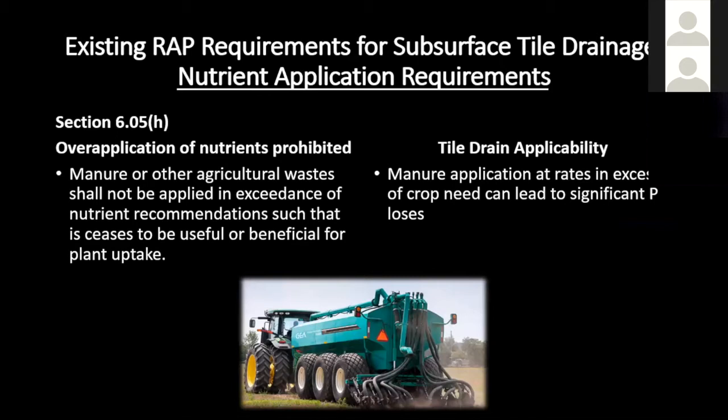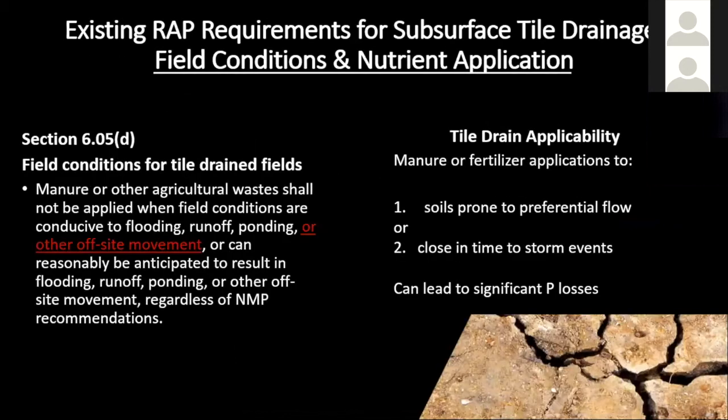Laura already touched on this in the overview. Section 605H has a requirement to make sure that nutrients are applied according to a nutrient management plan, and you don't over-apply such that it ceases to be useful or beneficial. The literature is pretty clear that when you're over-applying, in excess of crop removal or what's necessary, you can have significant losses to tile drains.